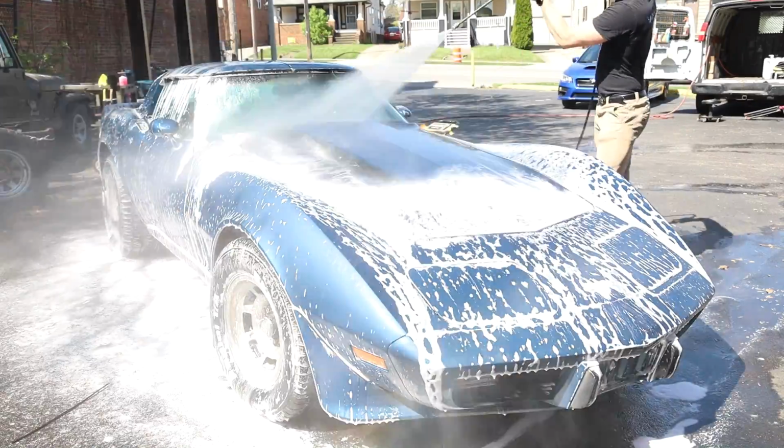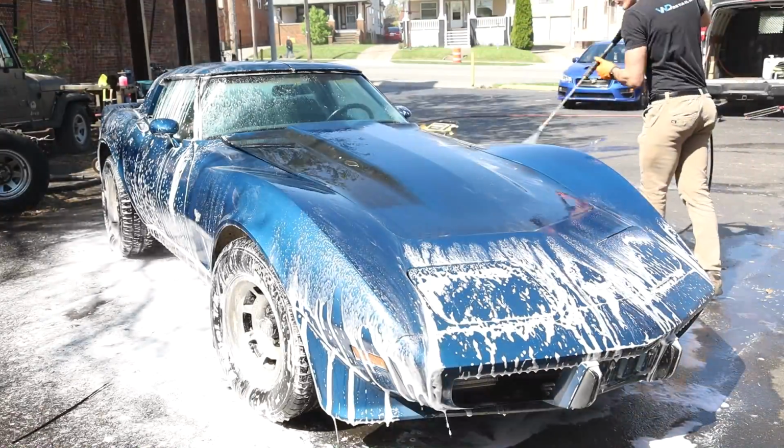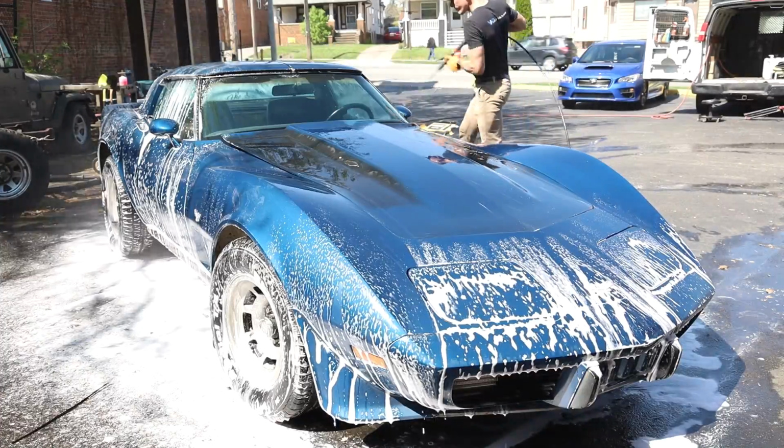Also, if you look in the background, you might notice that I finally got my dream car, the Subaru WRX I've been talking about since I was 17.